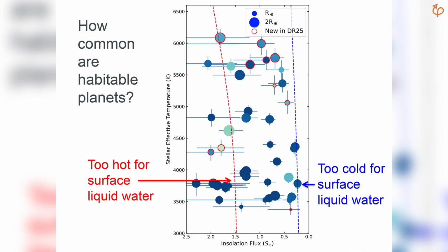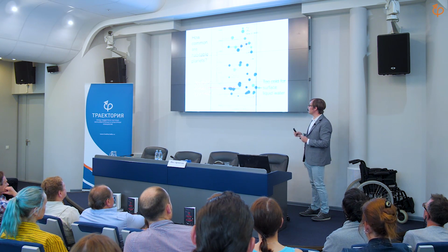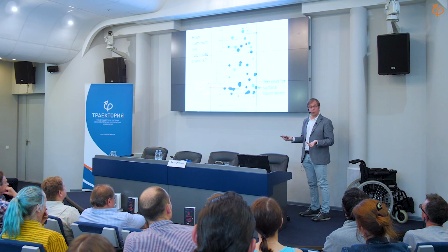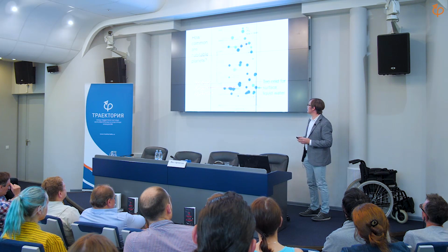So here's a plot that shows the amount of sunlight, the amount of starlight that the planet receives, and then on the vertical axis is the temperature of the surface of the star. So on the bottom you have relatively cool stars. These would be red stars, low mass stars in the galaxy. Towards the upper part you'd have stars that are more like the sun. And these curves here, the blue curve and the red curve, give estimates of how far away from the star you could be and still be in this region where you could have liquid water on the surface. So if you get too close to the star, it would be too hot for surface liquid water. If you go too far out, it would be too cold for surface liquid water.